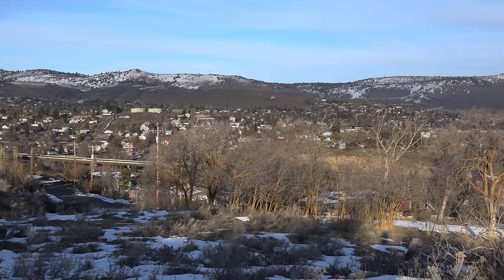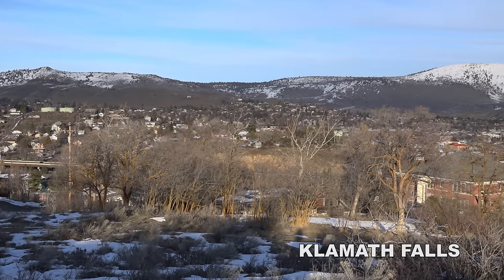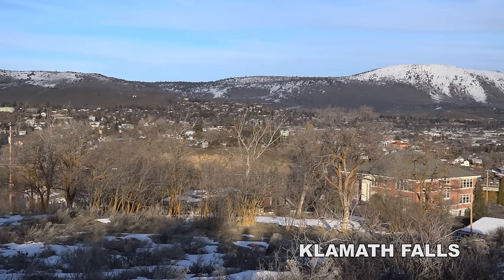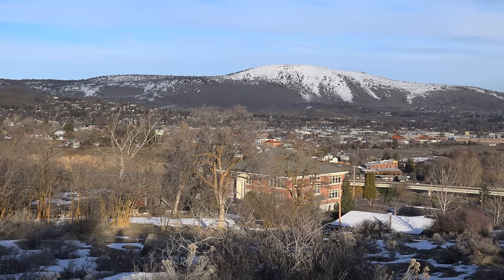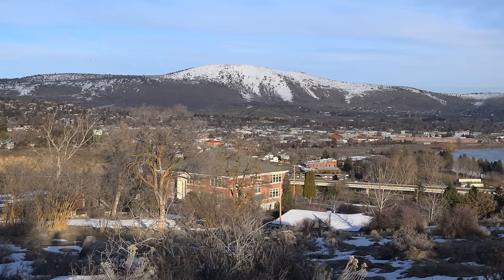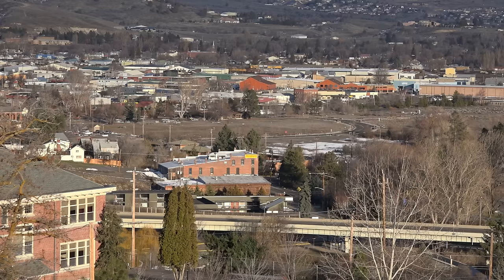Klamath Falls was founded in 1867 as Linkville, named after a nearby river. The name was changed to Klamath Falls in 1892. The community thrived with the coming of the railroad in 1909. Lumber mills flourished, providing much-needed materials for a growing nation.